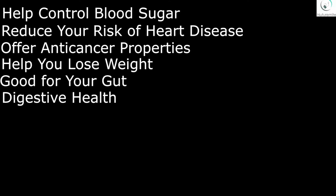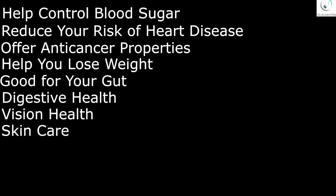Digestive health. Taro roots contain a high level of dietary fiber, which promotes gastrointestinal health and digestive health. It also prevents constipation, bloating, cramping, diarrhea, and excess gas. Vision health. Taro roots prevent free radicals, macular degeneration, and cataracts, and promote vision health as they are full of antioxidants like beta-carotene and cryptoxanthin.